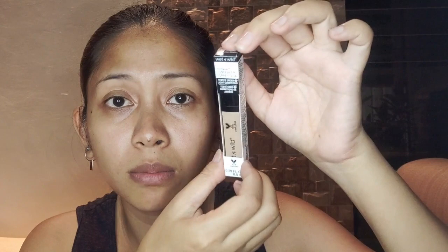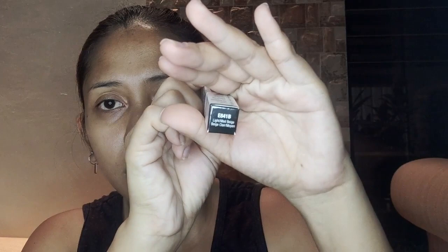And also, itong same Wet n Wild din, parang Photo Focus rin to. Oh yeah, Photo Focus Concealer. Ayan siya, nasa box pa siya. And by the way, ang color ko sa foundation na binili is this Golden Beige. Yan. Golden Beige. Light to medium na binili ko.